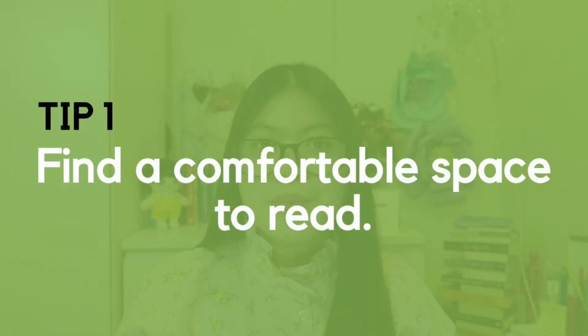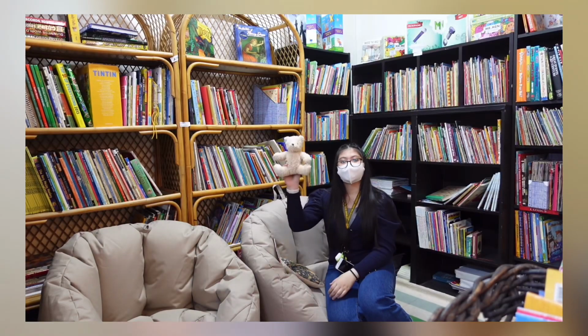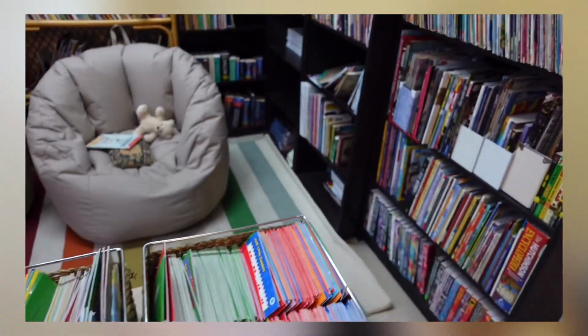The first tip is that you have to find a comfortable space to read together. Being cozy in an environment while reading will help create those loving connections. It is also good to carry a book with you wherever you go. Reading in a crowded space, like a busy subway, can soothe and distract.